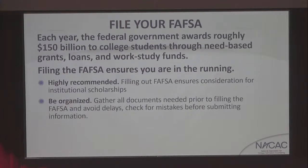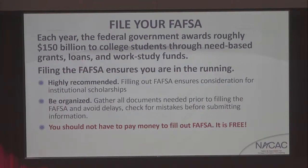When you file the FAFSA, it'll give you some additional information about the things you should look for, and it keeps track of documents you'll need to file throughout. The sheet that you got when you walked in has a place for your FSA ID and PIN number, so you can keep that for safekeeping as well. You'll need one for both students and families when filling out the FAFSA. You'll also sometimes see people who are considered preparers. They will file the FAFSA for you.